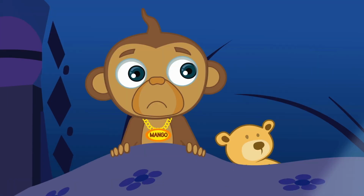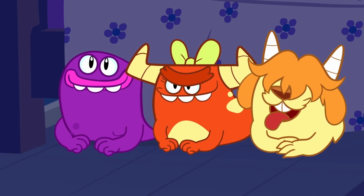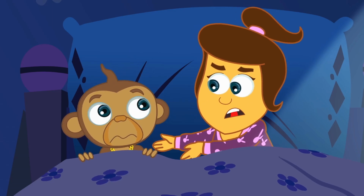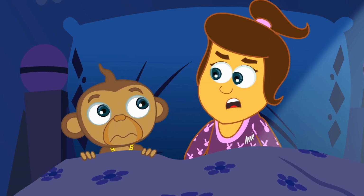Spooky monsters under the bed, Mango. Go to sleep. There are no spooky monsters under the bed, Mango. Please go back to sleep.